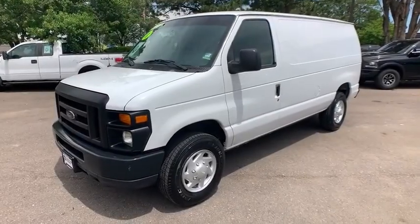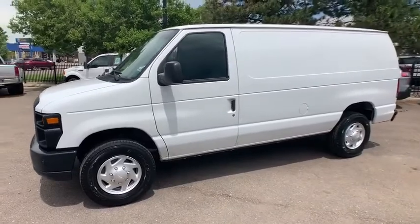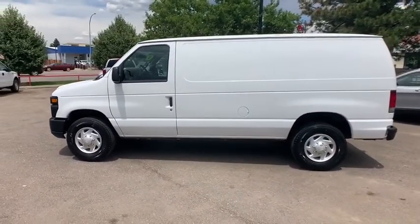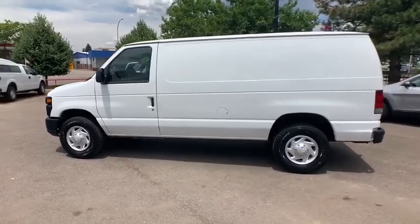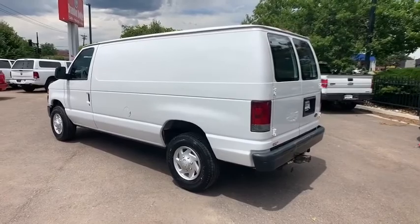We are pleased to show you the 2011 Ford Econoline. The Ford Econoline is a great work vehicle with plenty of room for any type of tool on the planet. You won't go wrong with the Econoline. This vehicle has less than 135,000 miles.